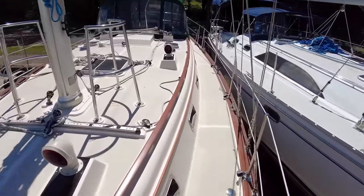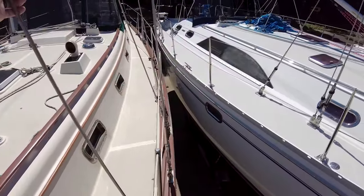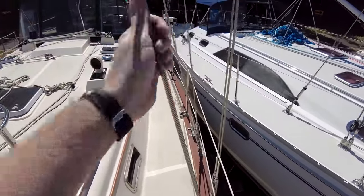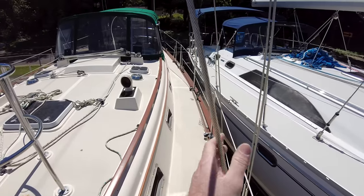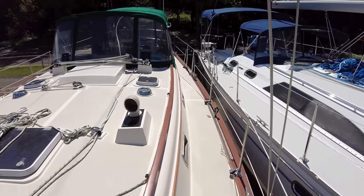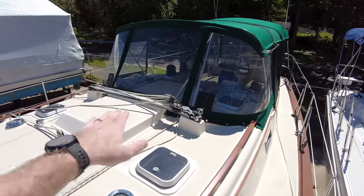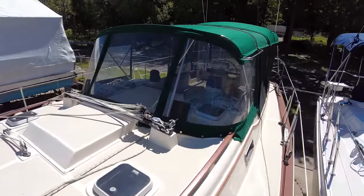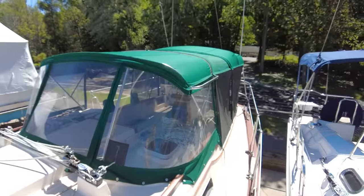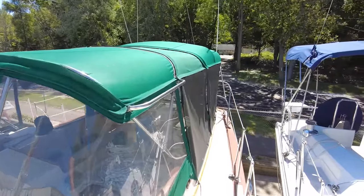And here's those nice wide side decks going aft with the outboard shrouds. We've got 1, 2, 3, 4, 5 outboard shrouds holding this mast up. Very nice. Traveler forward of the cockpit, I like that a lot for safety while cruising. And a nice big cockpit enclosure for protection from the weather.